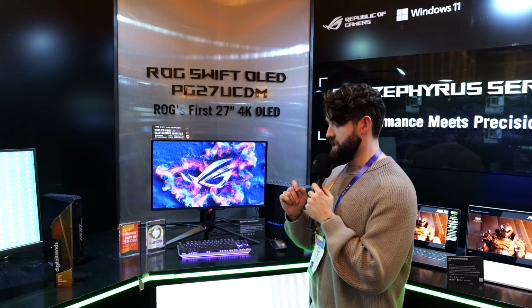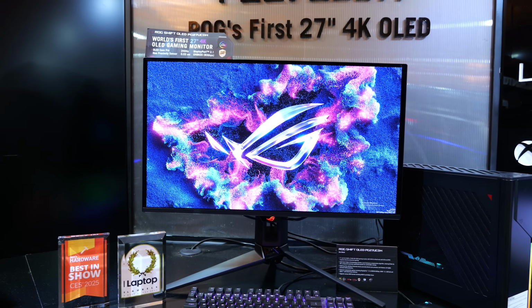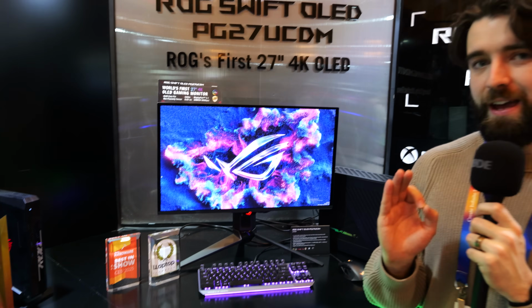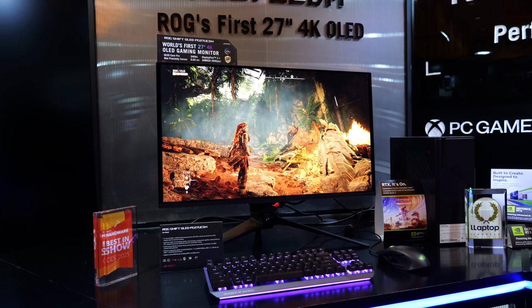We have something a little bit special over here. So this is a brand new monitor. This is the Swift OLED PG27UC-DM, and this is actually a 4K 240Hz OLED, which, I mean, that's dream specs for a lot of people. We do have DisplayPort 2.1 on here.